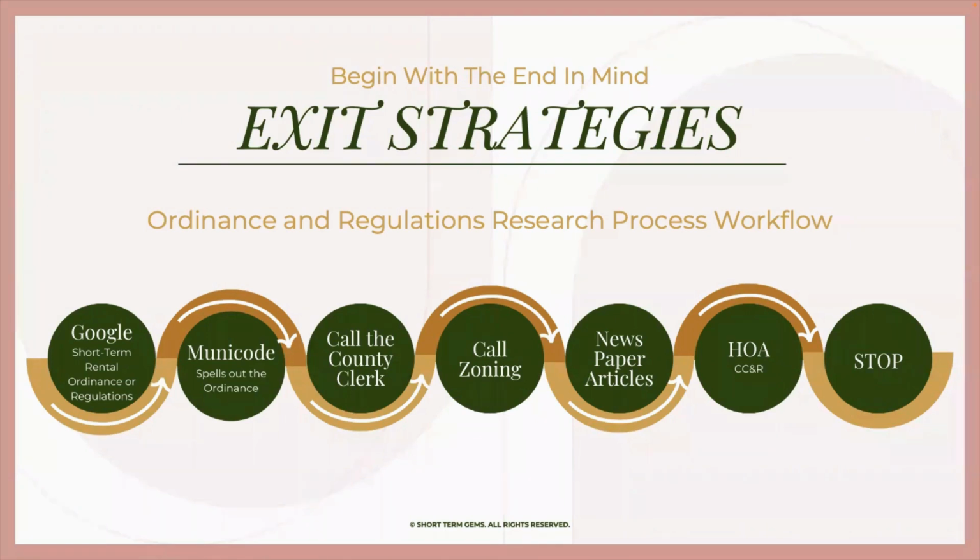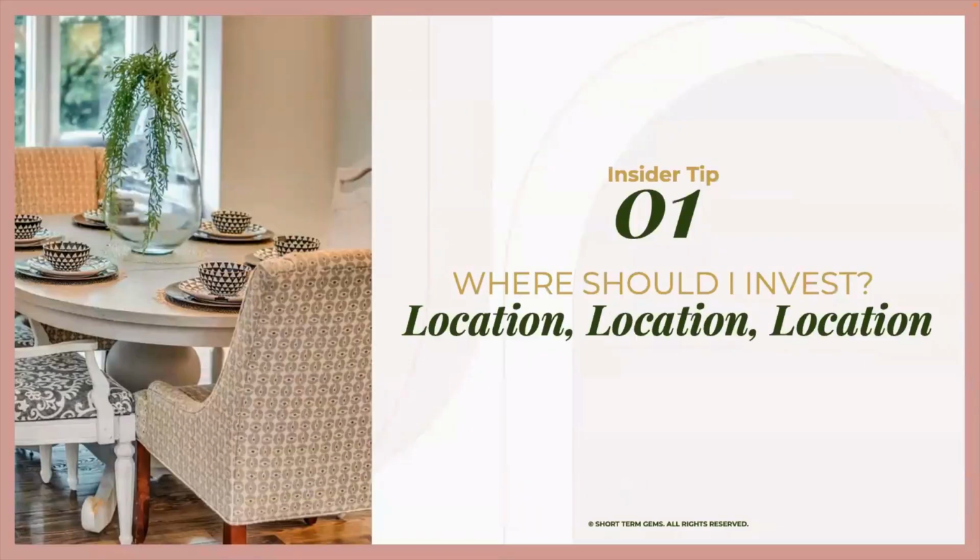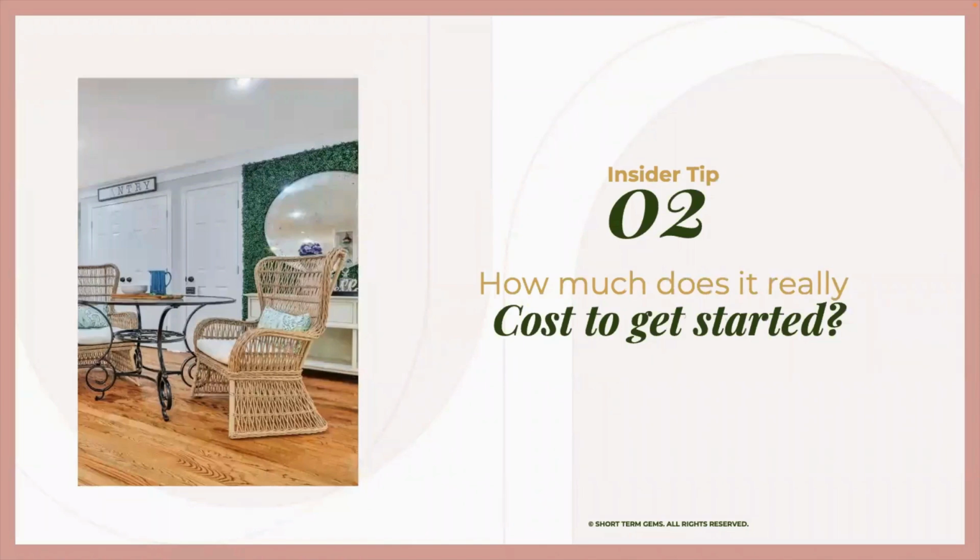The old adage still holds true: location, location, location. This is the number 1 insider tip to consider, and 75 gems will definitely get you that kickstart. We'll dive into that really soon. The next insider tip is, how much does it really cost to get started? You want to count your costs before you move forward.